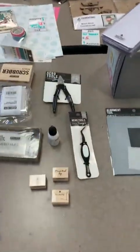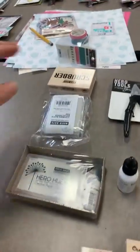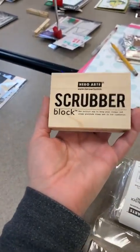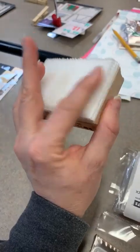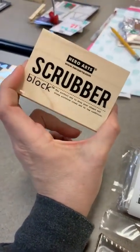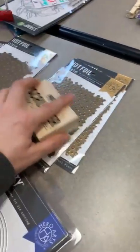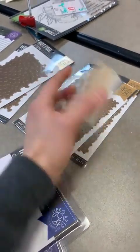All right, and then coming up are some things that are impossible to get anywhere else. So the little scrubber blocks, I know I cannot get them in with my distributor anymore, and you guys love these blocks and they sell super, super well. So it's a stamp scrubber. It's a stamp cleaner, but look, you can really get into the grooves on your stamps quick and easy on them as well.